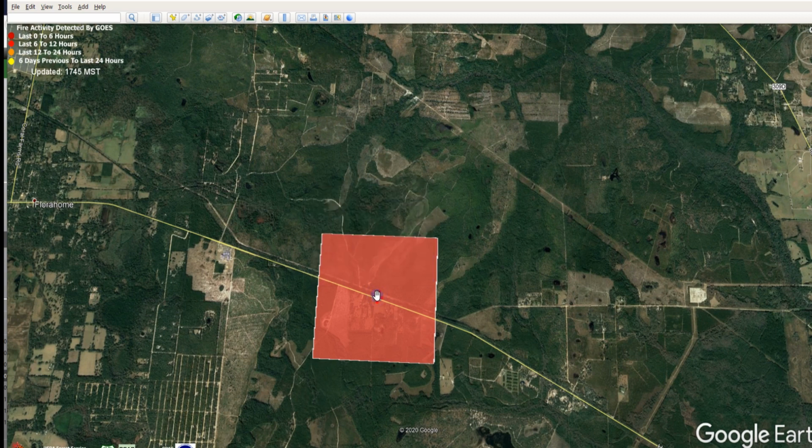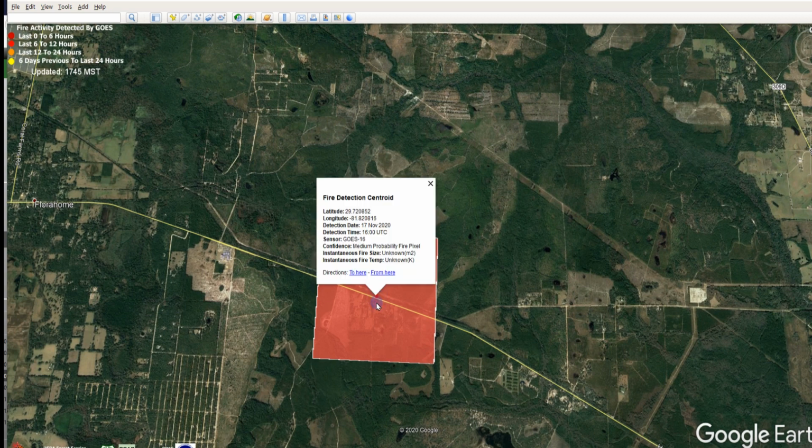I'm going to give me the other dot. And unknown. Now, they probably, all three of them hit at three different times. All right, let's check that. What time is that one? That was 1600 UTC time.